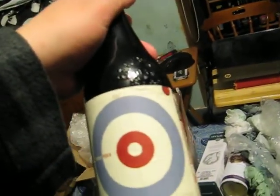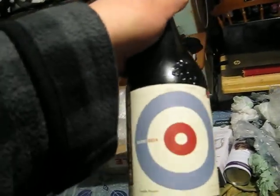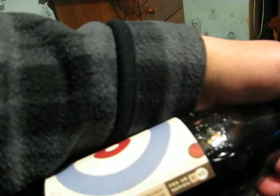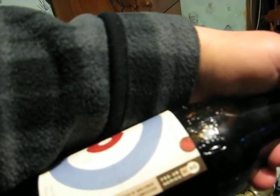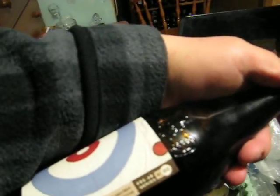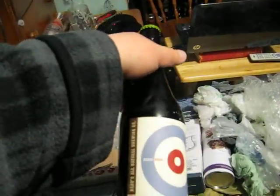Here's one of a curling rink. Top-down look at the circle in a curling rink. Burnt Rock Vanilla Porter, spiced beer, 4.9% alcohol by volume. Members of Barley Mint Homebrew Competition, Pro-Am. Oh, I think that's what that Pro-Am series was. It was from a homebrew competition or something like that. Number 5 in that series.